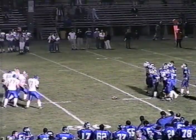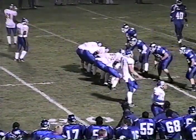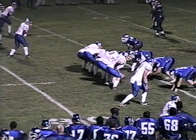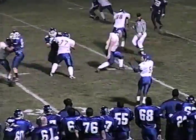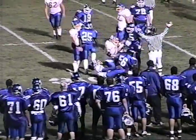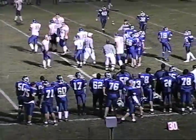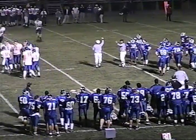Norristown has to stop Downingtown on this play. Shotgun formation. Oh, there's an incomplete pass intended for Omar Muhammad. Dropped the ball, and he was dropped and turned by Blaine Pierce. So it'll be fourth down and 25 yards to go.